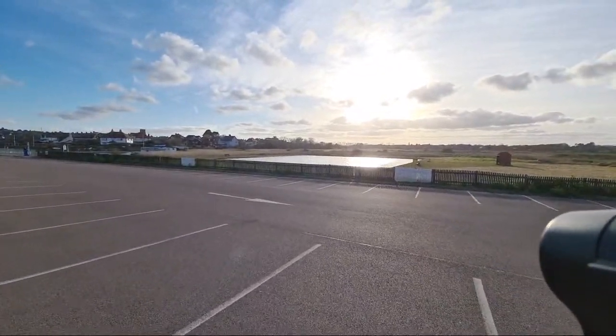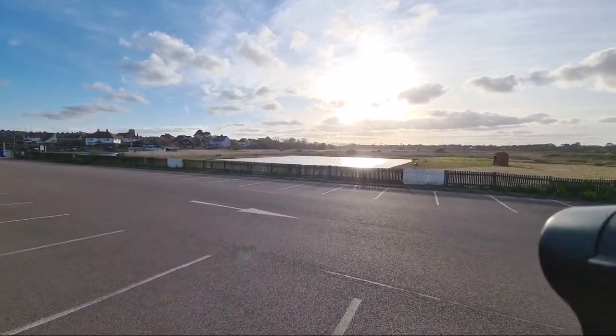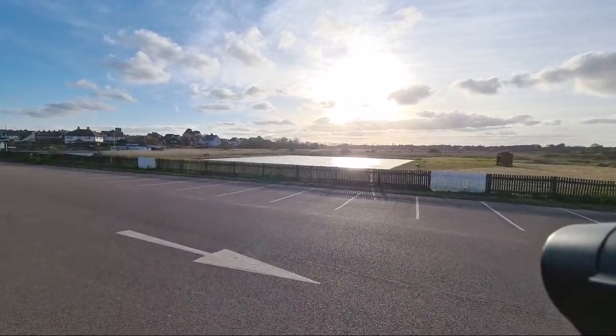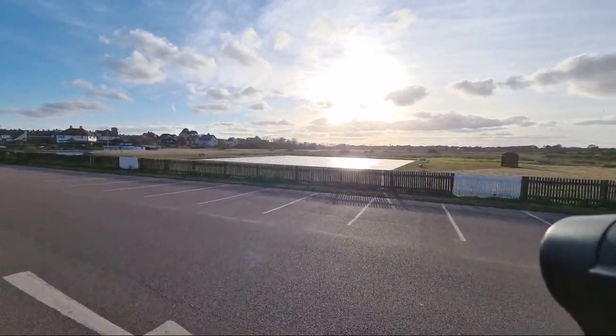Hi Tim McGavie, been to Southwold a couple of years ago. Absolutely love it there. It is really nice. Southwold is very picturesque, but on a day like today, it's very windy.